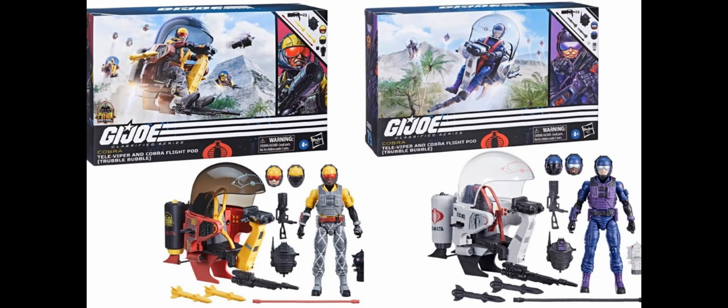And then the newest items that we've seen, the Trouble Bubble. This is an absolutely amazing little vehicle. I play with this thing every single day. I pick it up. I still crack up that it has seatbelts in it. We are talking about Cobra. They are not OSHA compliant.